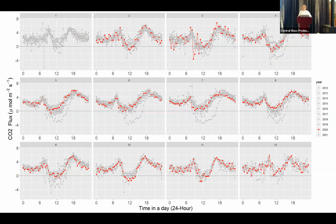And how about 2020 during the COVID pandemic? You can see here that in April, because of the pandemic shutdown, the CO2 flux in the morning gradually dropped down, because many people were living at home and didn't go to the office. So here you can see that our flux environment caught this dropped carbon flux during the pandemic shutdown.